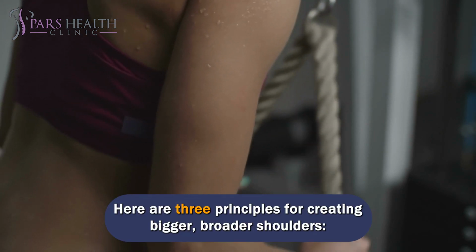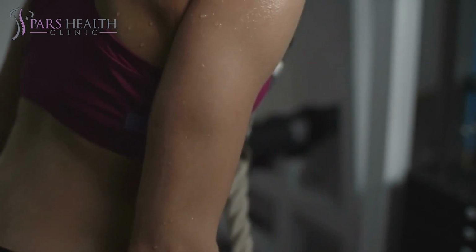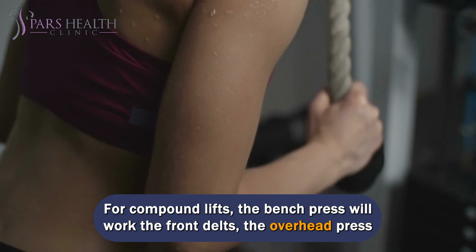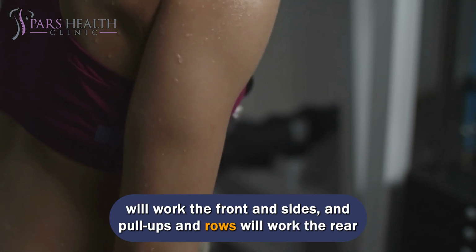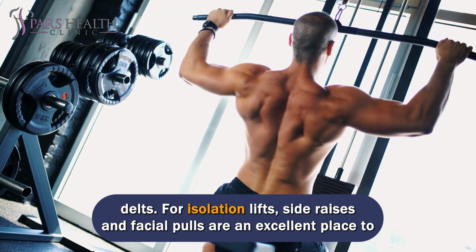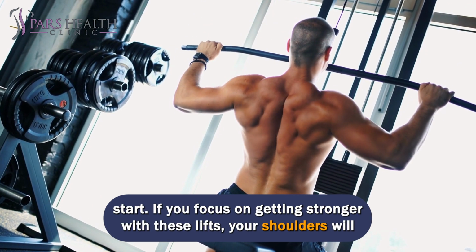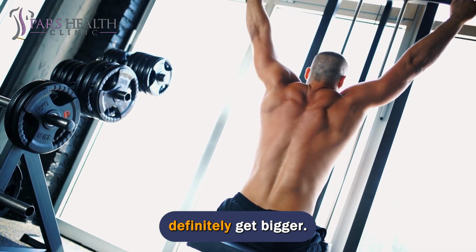Here are 3 principles for creating bigger, broader shoulders. Get stronger with shoulder building exercises. For compound lifts, the bench press will work the front delts, the overhead press will work the front and sides, and pull-ups and rows will work the rear delts. For isolation lifts, side raises and face pulls are an excellent place to start. If you focus on getting stronger with these lifts, your shoulders will definitely get bigger.